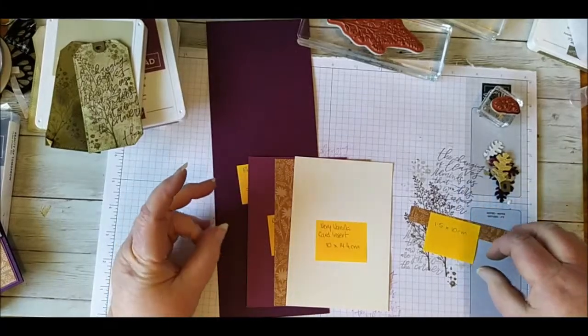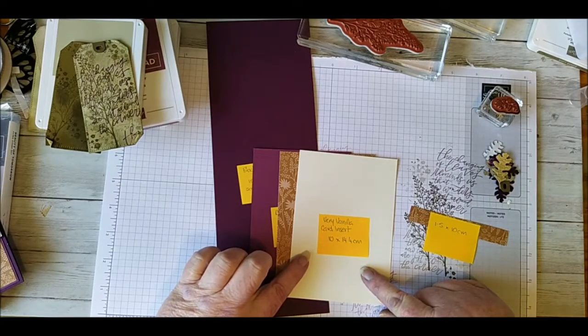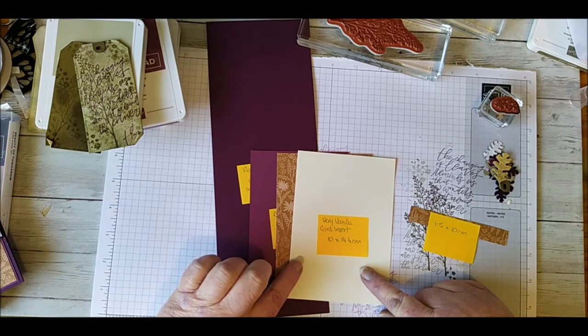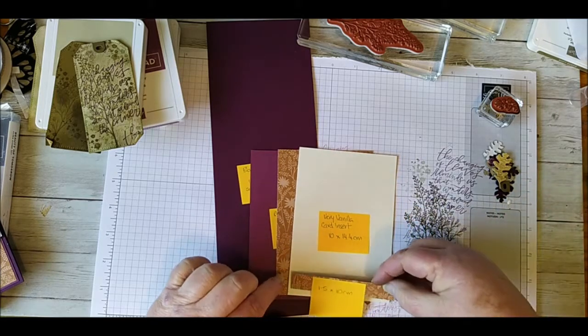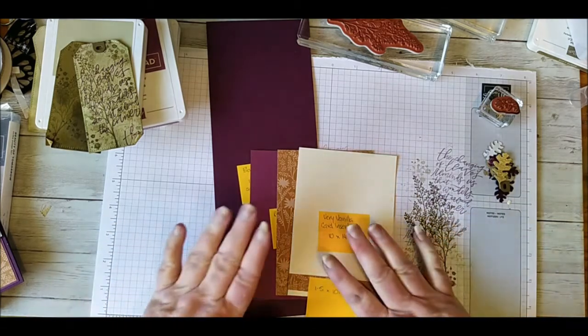Okay, just let me repeat that again. So our Very Vanilla is 10 by 14.4 centimeters, and our trim to go on the bottom is 1.5 by 10. Okay, so let's put our card together.